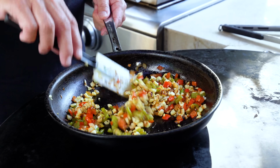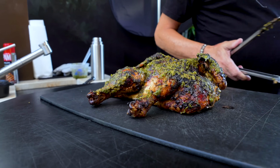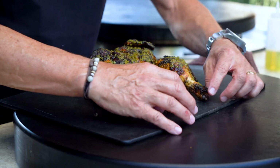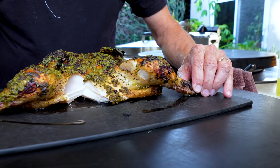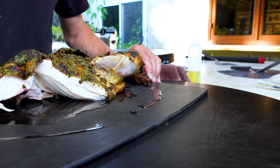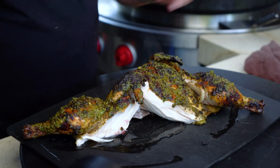Now, let's have a look at our chicken. All right, so let's see how we've done here. I think we've done well. I'm not complaining. Why should you? Look at the juices running clear, pulling apart. Oh my God, look at that. The steam, holy smokes.